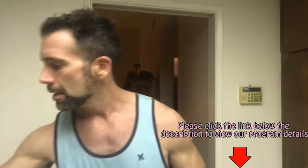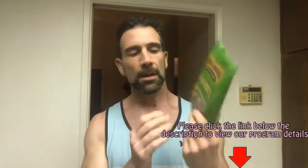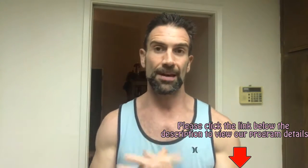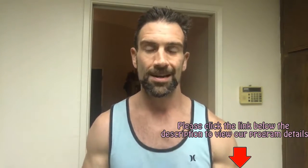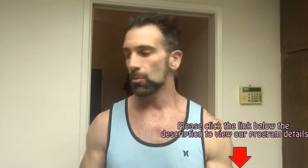Some other items might be a little bit more popular. Walnuts. Walnuts are a great source of fats, a great source of omegas, super anti-inflammatory, and really great for your brain. I snack on those throughout the day, and they're absolutely delicious as well.